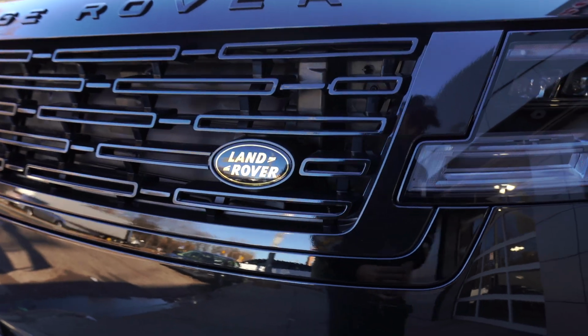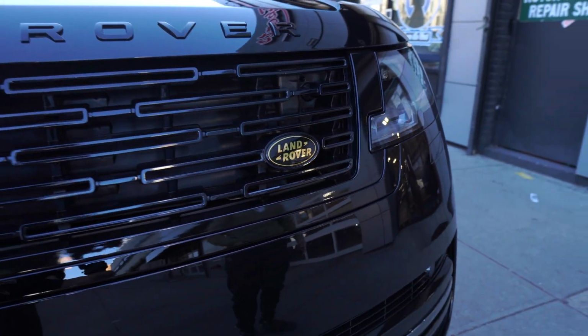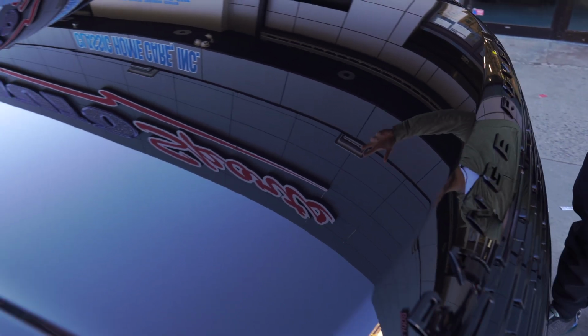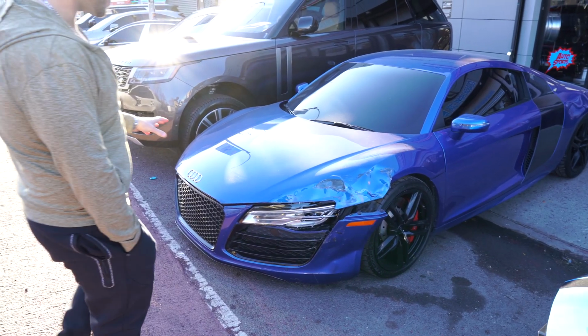We did full chrome delete, tinted out, ceramic tint, and then the car is fully ceramic coated. You could see your reflection. You could tell it was done properly, because black, you see it instantly, especially in natural light. Unfortunately, another front end damage.